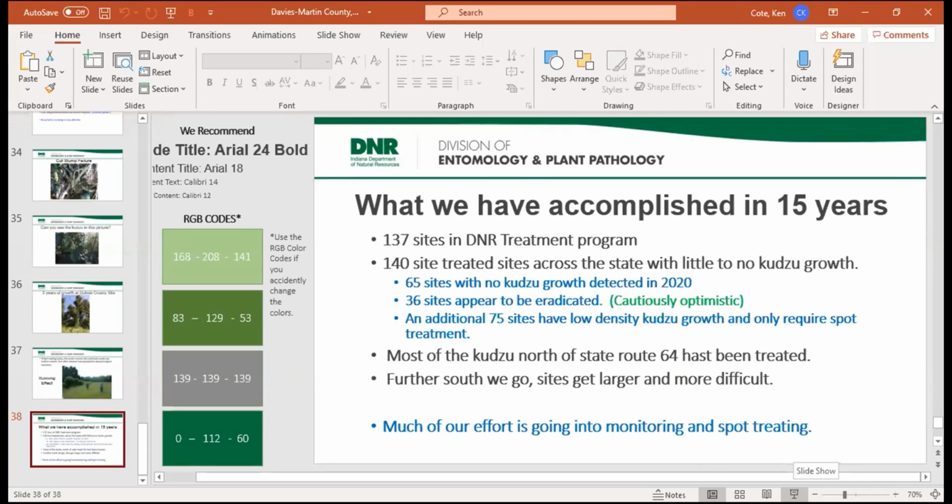So we have 137 sites that are under our DNR treatment program, and there's been other people treating kudzu in the state. And so far, there's about 140 sites that have little to no kudzu growth out of the 200 and some we know of. So in 2020, there were 65 sites with no kudzu growth that we could detect. About 36 sites appear to be eradicated, but again, we're cautiously optimistic about that. An additional 75 sites just have low density and only require spot treating.